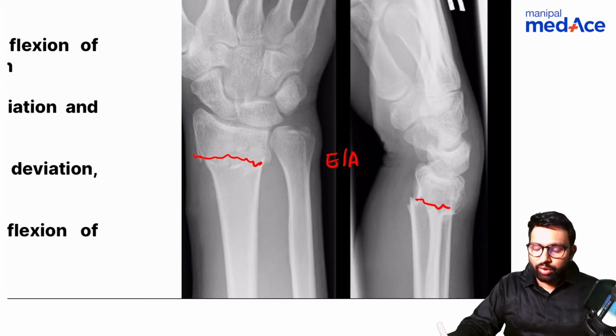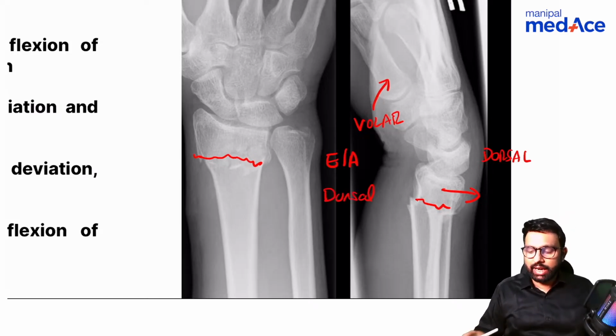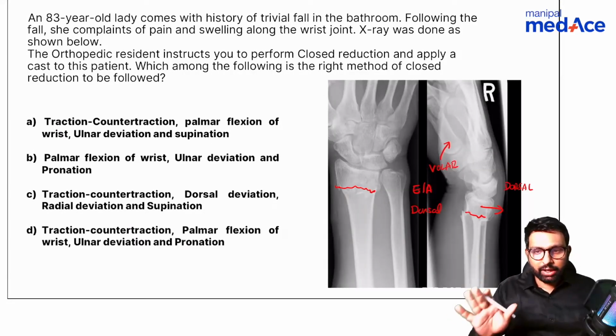How do you make that out? Look at the position of the thumb. Wherever the position of the thumb in the x-ray is seen, that side is volar. The opposite side is dorsal. So can you see here the tilt is more dorsal. So this is a dorsal fracture of the distal radius, which is extra articular. That has to be Colles fracture. So we have diagnosed this. We got the first layer correct. The diagnosis is Colles fracture.